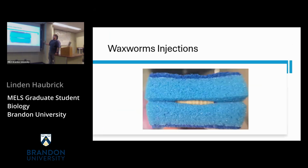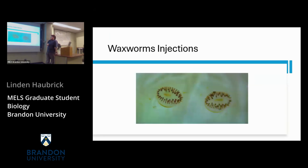So I'm currently practicing waxworm injections. This is what I like to call the waxworm sandwich. I literally just take a sponge, fold it over the waxworm, and use a binder clip to clip it in place, because these guys are really wiggly. So I need something to hold it in place so that I can get the needle in. Right here, it's hard to see, but these are the prolegs, and that's where I'm injecting them.